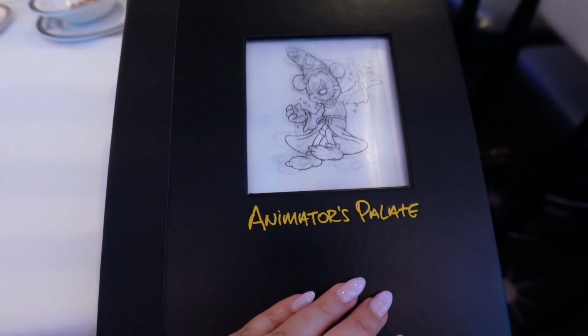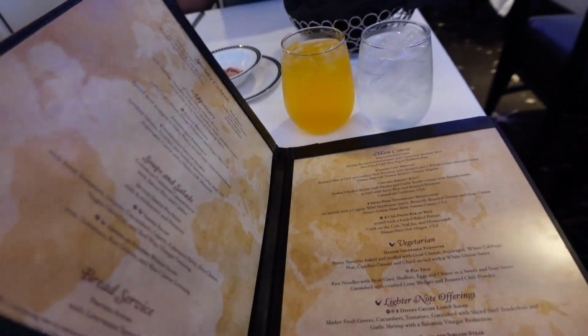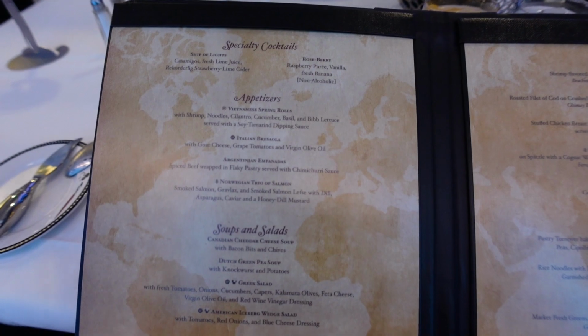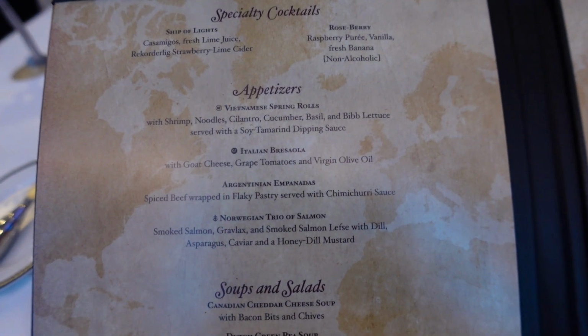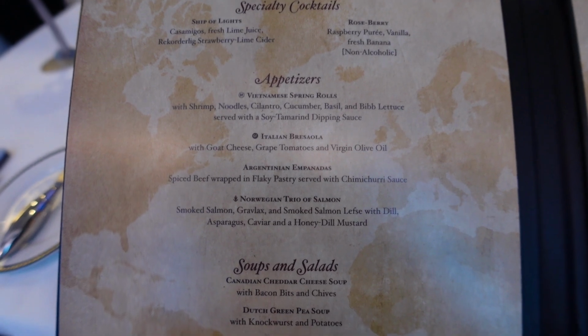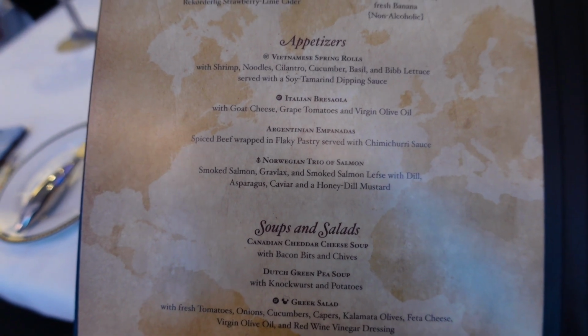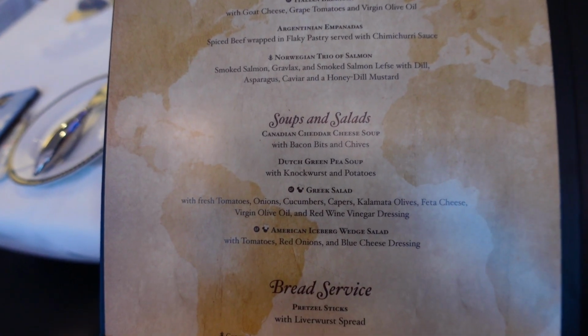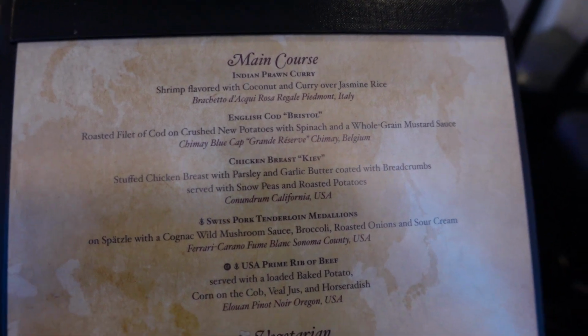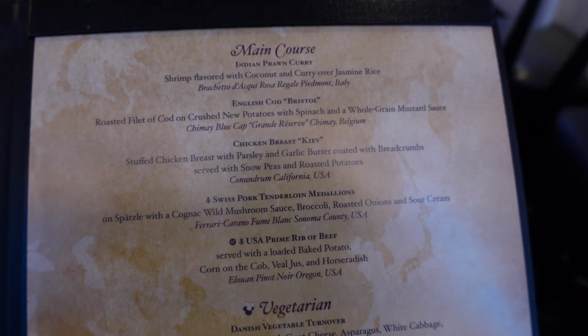So we are in Animator's Palette again tonight. Tonight's menu is themed on flavors around the world. So we have the map inside our menu. But there is just kind of an array of flavors on this menu. We have Vietnamese, Italian, Argentinian, Norwegian, Canadian, Dutch, Greek, American. Like we're all over the board. On the other side, you got Indian, English, Russian, Swiss. It's interesting.